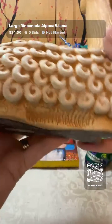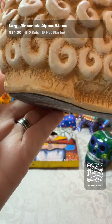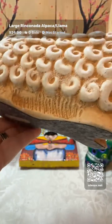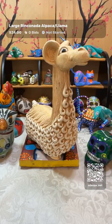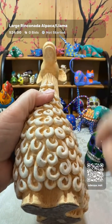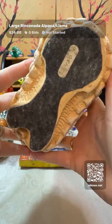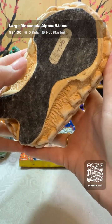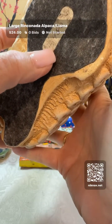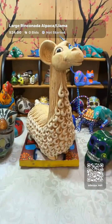He does have a marking right here that I cannot distinguish. I don't know if you guys can either, but I don't know if that is 1977 or if that's model number 977. I cannot find another one that is this size. Usually the other Rinconadas, the Rinconada label or maker's mark was under the chin. His is on his feet. His feet look different too. He's got an old, probably pesos price tag here. It looks like a dollar sign. What do you think? A dollar sign. And then something else, and then 480. So maybe older Rinconada.